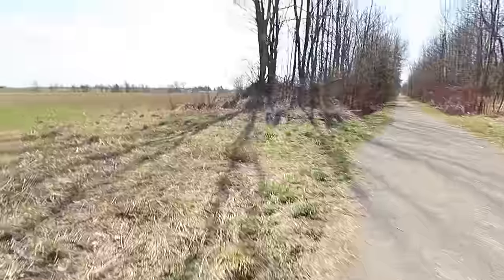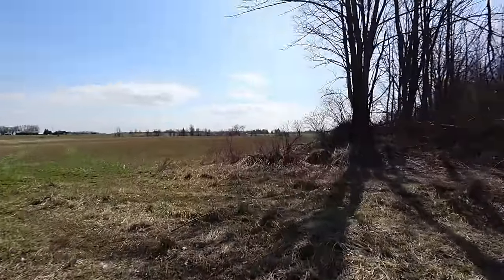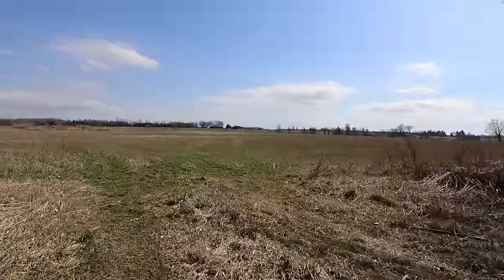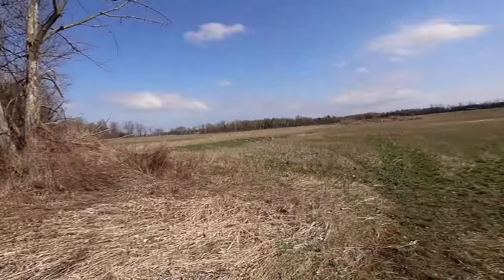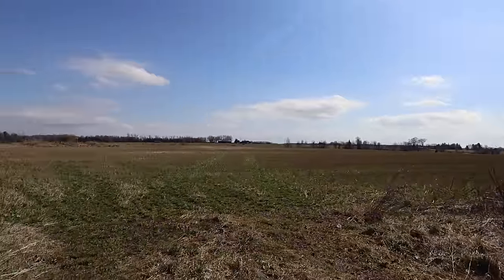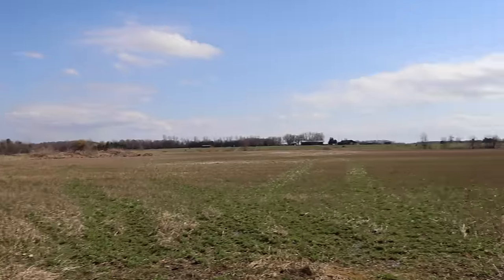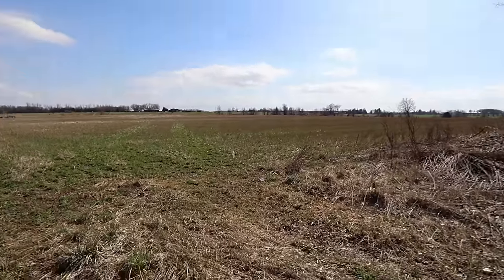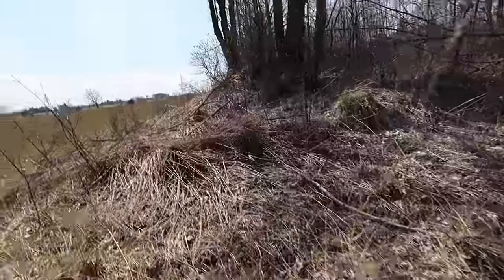But anyways, those are my points out here. I'm wondering if it's just leading me to the field. Which very well might be. Yeah, so left to this big, beautiful farmer field. This guy has a lot of land. It's over here somewhere.